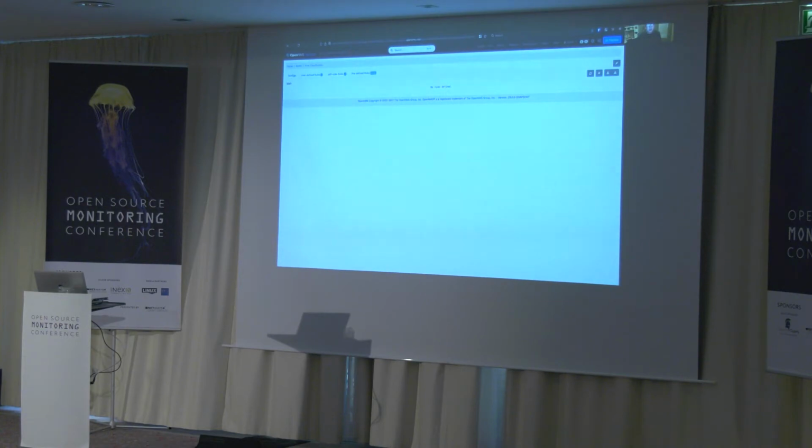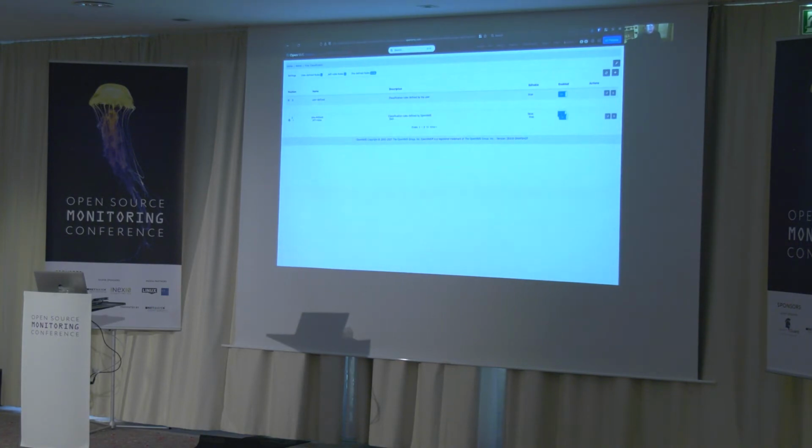We can also reorder these things, so we can make it so that my rules go at the very bottom after the predefined rules. Seems to be a bug there. So we'll just delete that and move along.